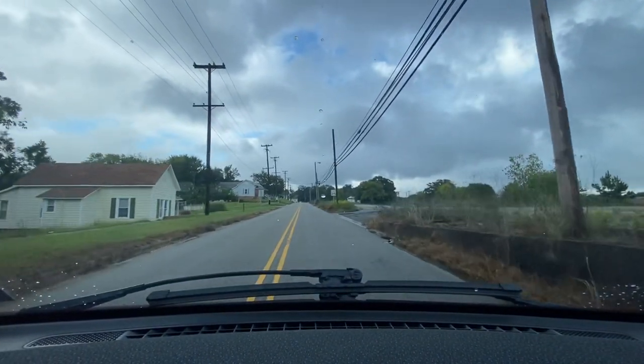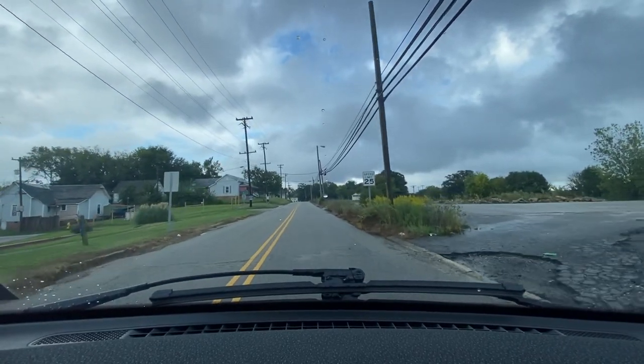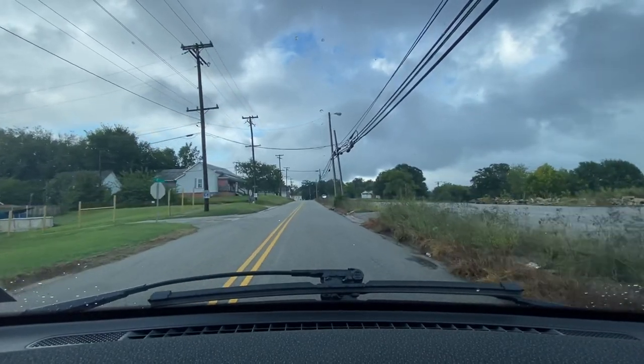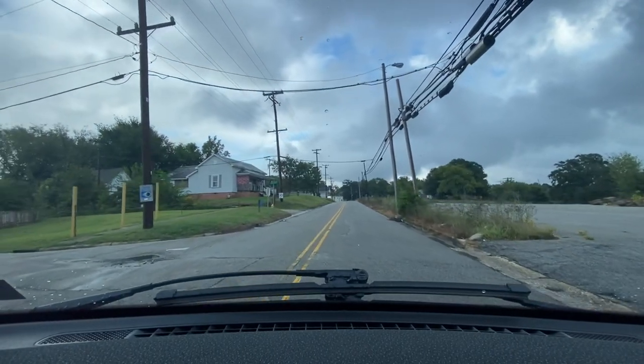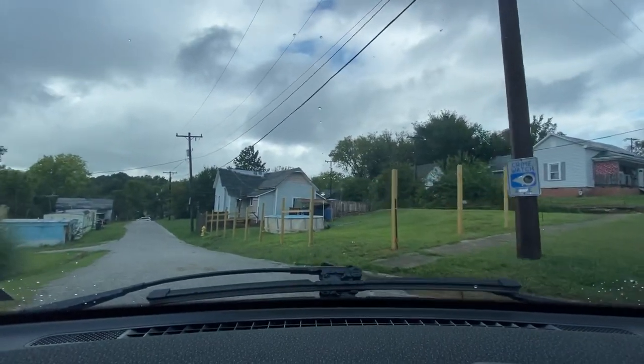There's a lot on my right hand side, a big vacant lot with, it looks like, concrete slabs thrown in the middle of it, and in between the concrete slabs there's weeds, signifying that those concrete slabs have been laying there for quite some time in order for Mother Nature to take over and start growing through it.